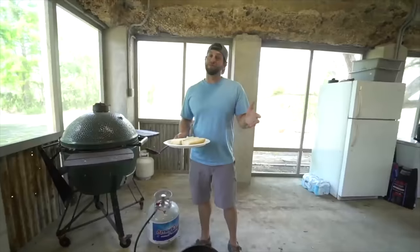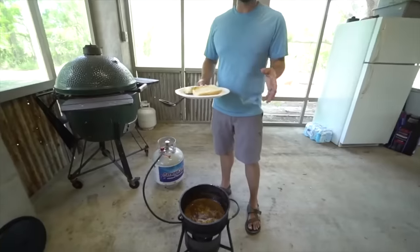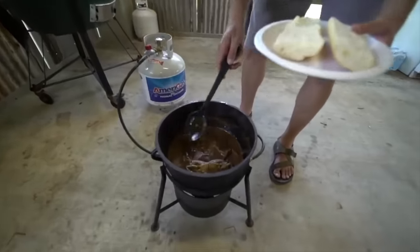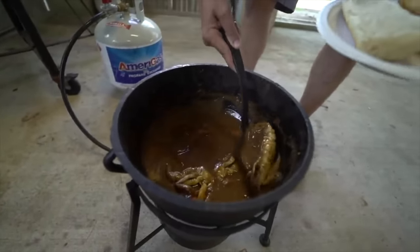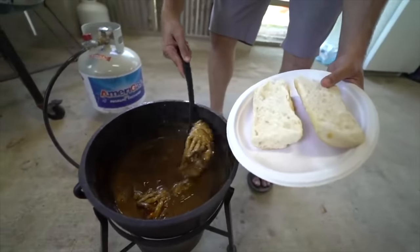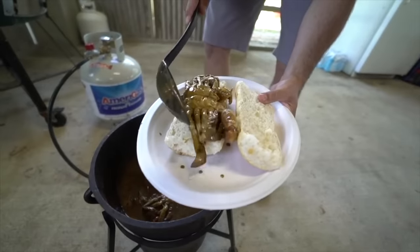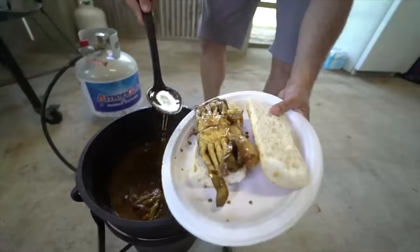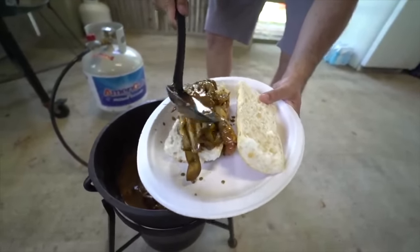Alright, y'all, we sauteed for about 10 minutes, dropped it in the gravy for about another 10 minutes. Now, if I had a lot of time, I'd let it just simmer in that gravy for a while. But since we're short on time, let's go ahead and get a good crab out of there. Oh, check him out, boy. Get him on that bread. You know we got to go with more gravy than that. I mean, we didn't make gravy for it to go to waste.